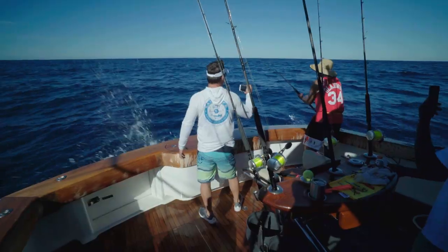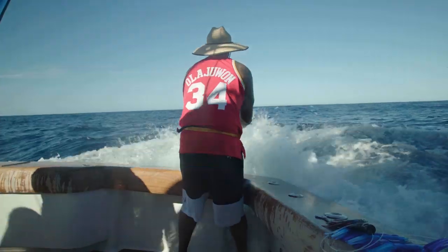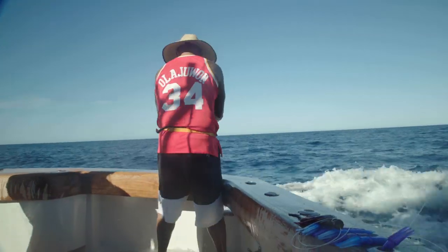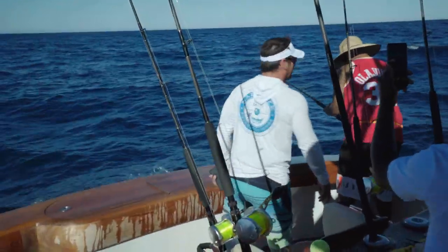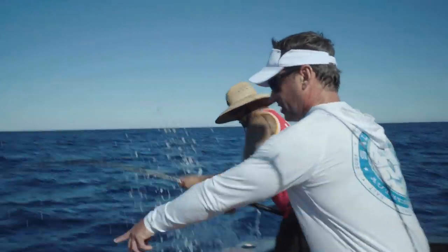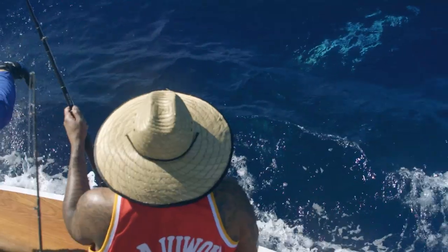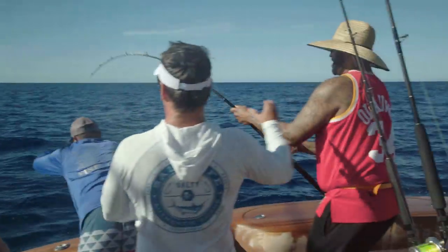Making them work for it this time. Oh! Call that the ball wash. That's a sport fishing bidet right there, folks. All right, there's your leader. We got the leader, guys, coming up. Nice and easy, CC, come around. And once he touches it, you got your first marlin. Yeah, we got the first marlin.